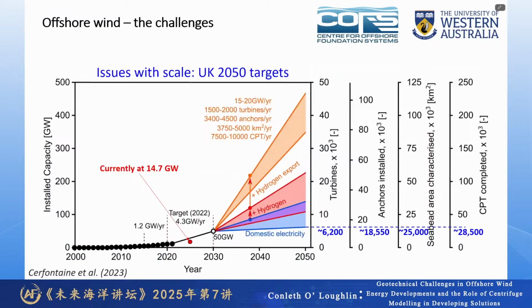This is a very useful infographic that came out of a study a couple of years ago from the University of Southampton, where they looked at, from a UK perspective, the UK 2050 targets for offshore wind. They asked: what is the scale of activity that needs to happen to be able to realize these targets?